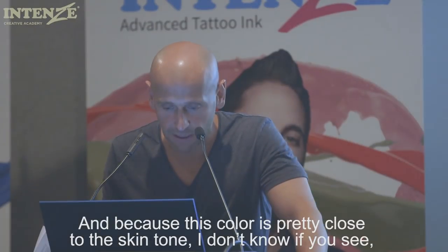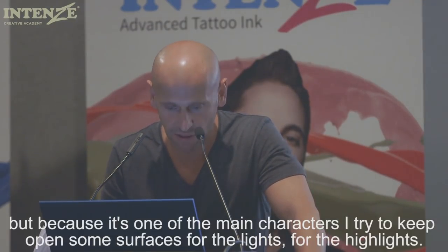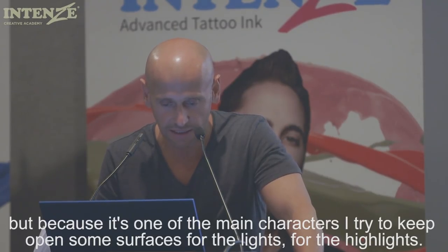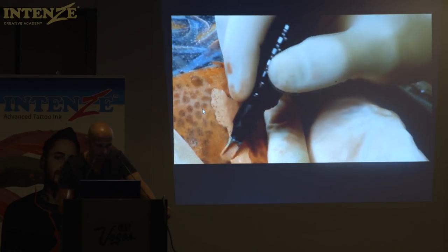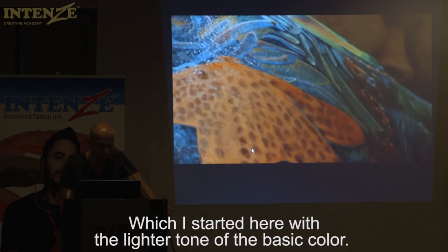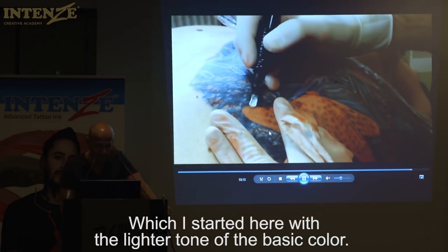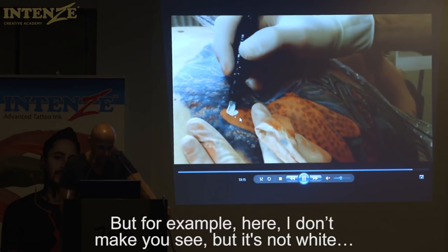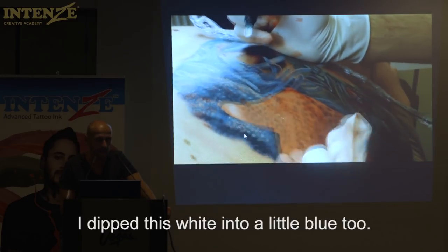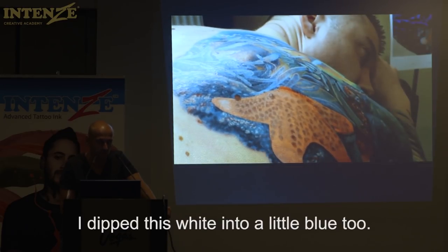Because this color is pretty close to the skin tone, I don't know if you see it, but because it's one of the main characters, I try to keep some surfaces open for the lights, for the highlights, which I started with the lighter tone of the basic color. But for example here, I don't know if you see it, it's not white. I dipped this white into a little blue too.